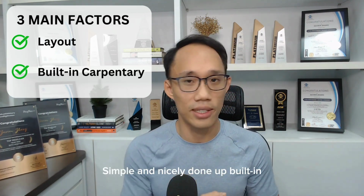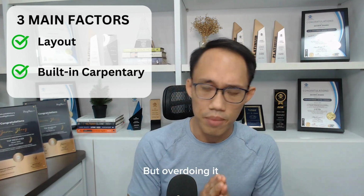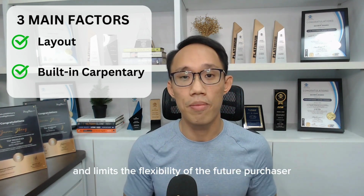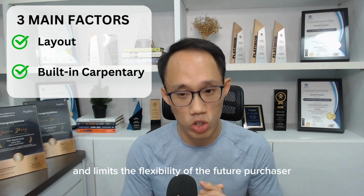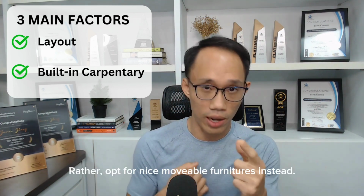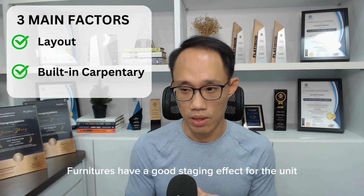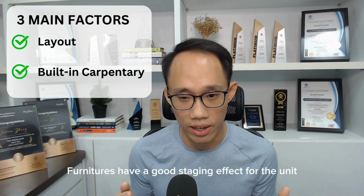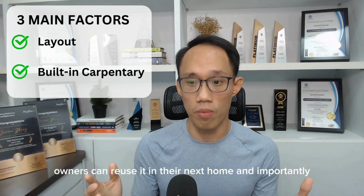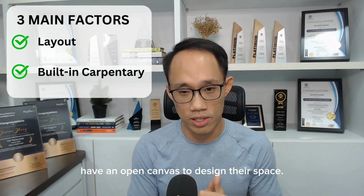Number 2, built-in carpentry. Simple and nicely done up built-ins can enhance the functionality of a unit, but overdoing it will cause the unit to be too cluttered and limits the flexibility of the future purchaser to do up the unit to their own liking. Rather, opt for nice movable furniture instead. Furniture has a good staging effect for the unit when selling. Owners can reuse it in their next home, and importantly, the next purchaser has an open canvas to design their space.